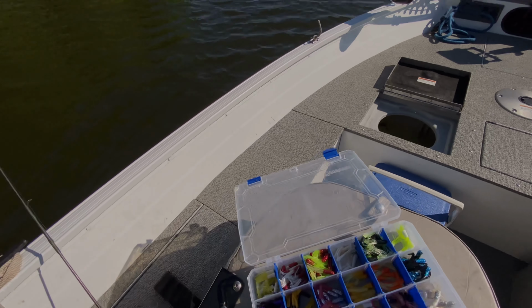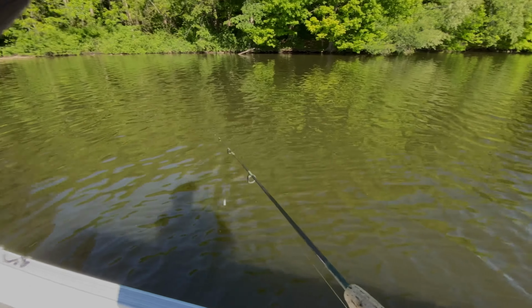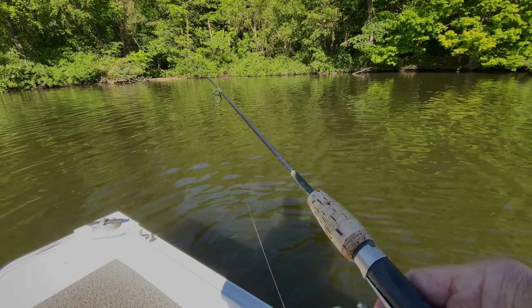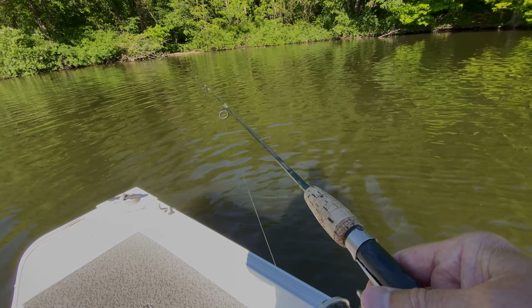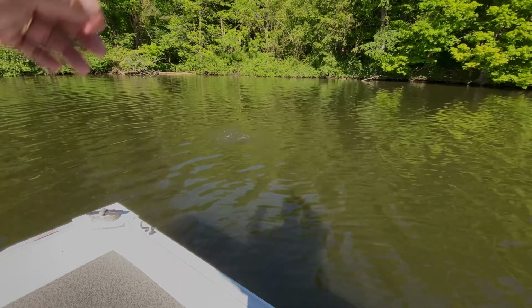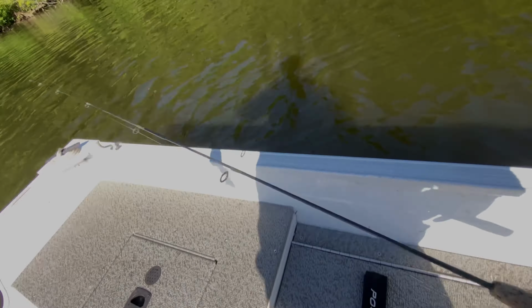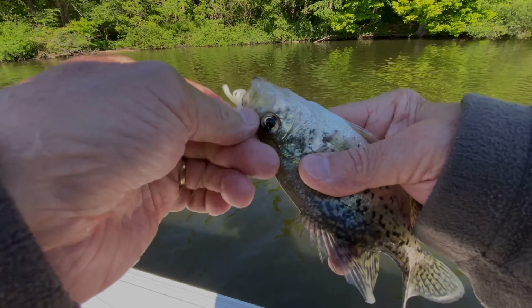In you go. That's a good reason to fan cast different areas because you just never know where the bigger ones are. Females are coming in to lay their eggs. And there's another one. I think I'm proving my point that it's every cast. And that's why if you like to fish for crappies, now is the time to get over to the lake.